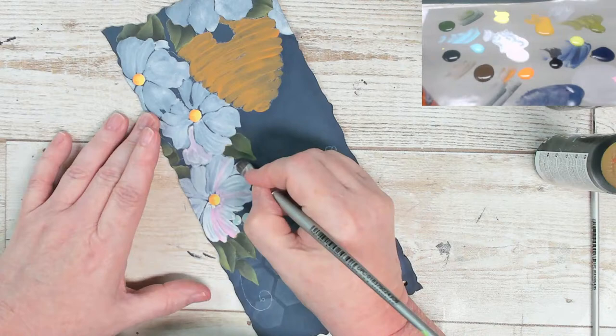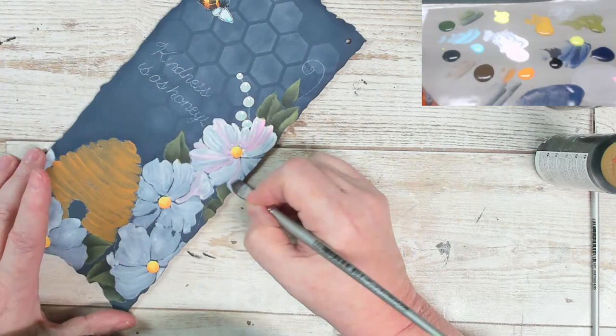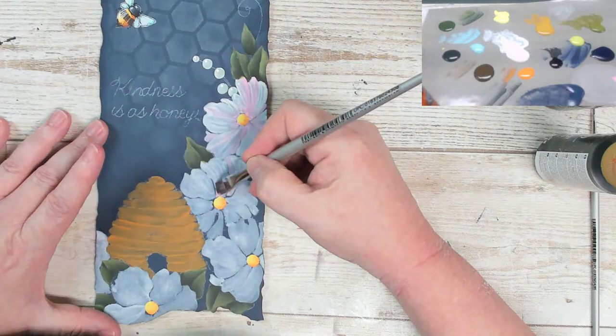Just like that. So neatness doesn't really count. We're going to float underneath there. It is a weak float. It does not have a ton of color. Doesn't have to be perfect. I do like to see it all the way around the center, though. You want that little blush of color down in there. So that little blush of color at the center.